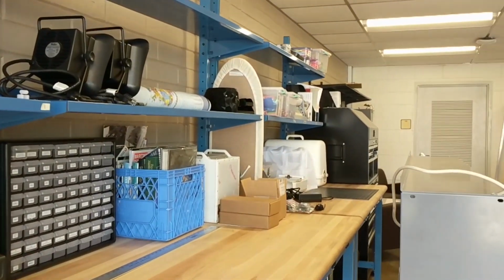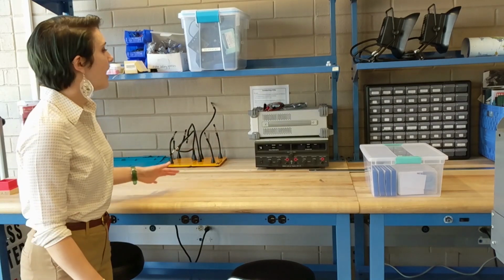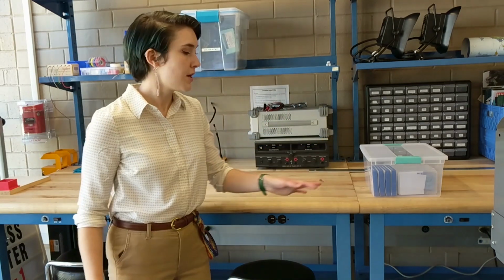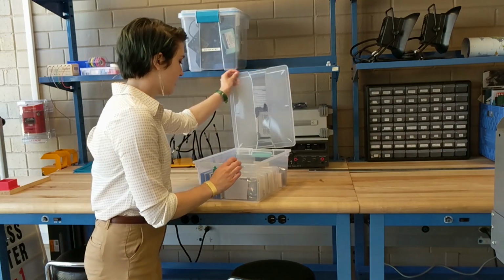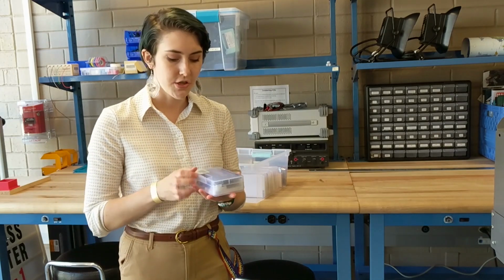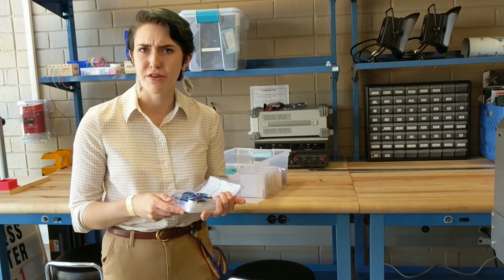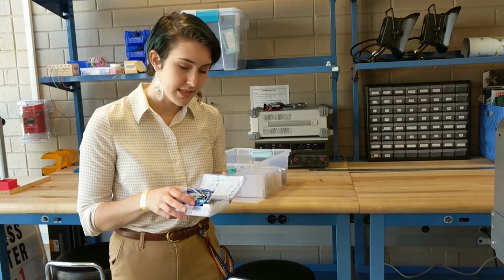We also have soldering kits for all of your electronic needs, and some miscellaneous components. But if you're looking for something a little more specific, we also have Arduino practice kits. So you can practice with microcontrollers, work on robotics projects, and I have some neat demonstrations with these as well.